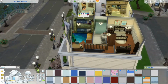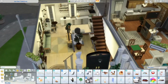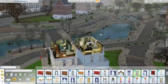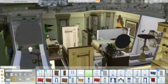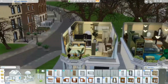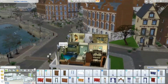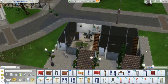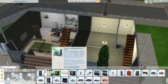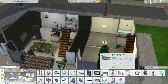And then you saw in the basement of the more modern house, there was a gym and a laundry room and then a ping pong table. And in the basement of the older house, I did a laundry room as well. But I then decided that grandma would have some hobbies. So you can see there on the left that they've got the gym and the laundry room and then the ping pong table. So I did a laundry room in the same place because I figured a laundry room is always handy to have, and the basement's probably a sensible place for it.